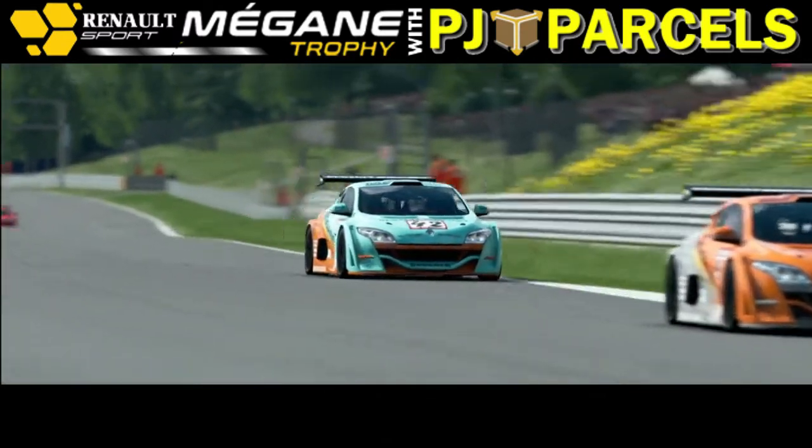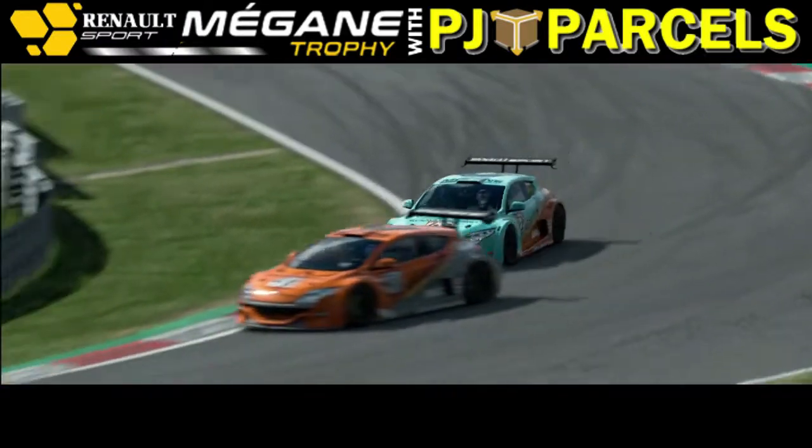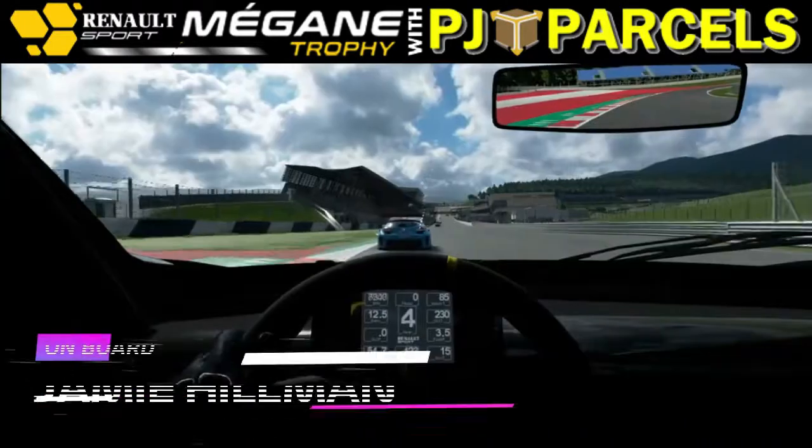And we see in the background that Jordan has made his way back up to third. We'll have to see how much that 5-second penalty will affect him later on. Will it drop him down the grid, or will he get a big enough gap to the guys behind?